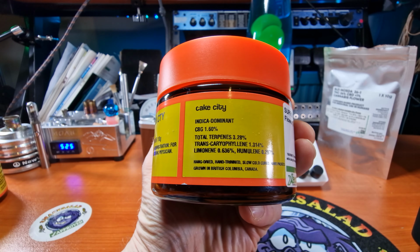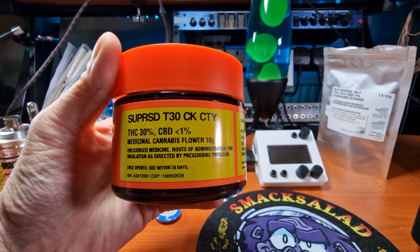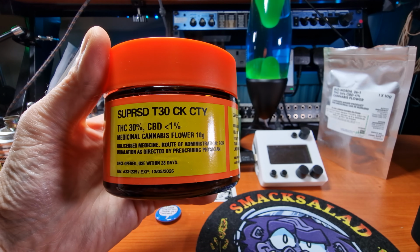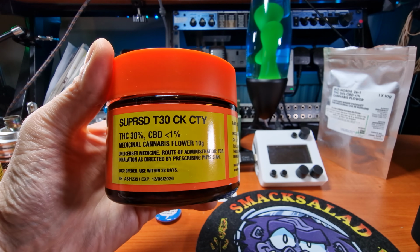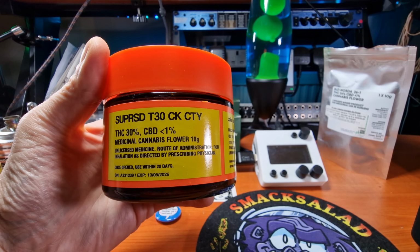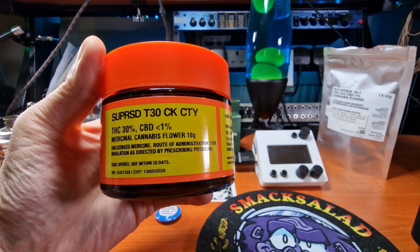Dominant terpenes, although we've got the level of some of the terpenes on the back. How many have we got there? 1, 2, 3 are listed. On the card we have 5 listed: trans-caryophyllene, limonene, alpha-humulene, myrcene and linalool. Under 1% CBD as usual, sadly. It's hydroponically grown. It's an indica dominant hybrid and it's a cross of Afghani and OG Kush. OG Kush being one of my favourites.